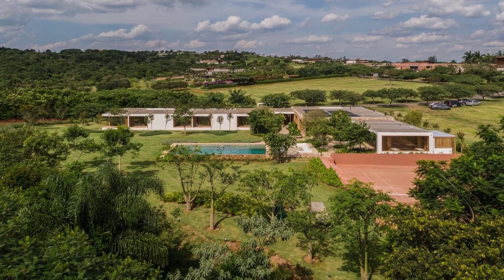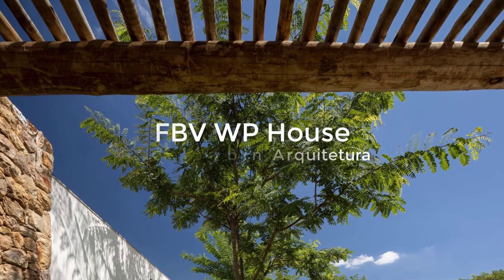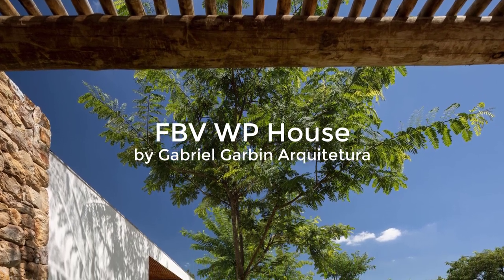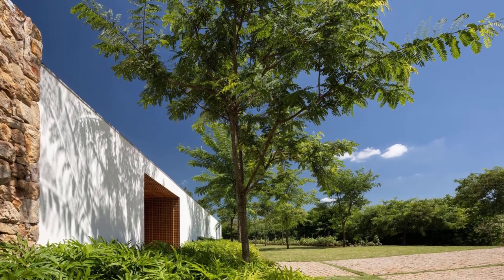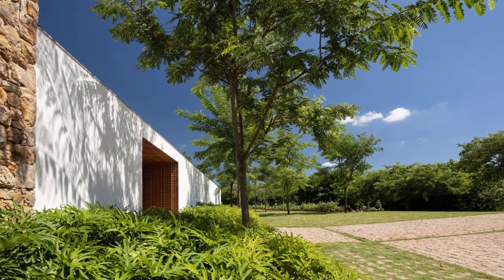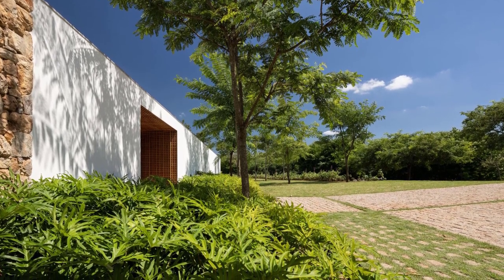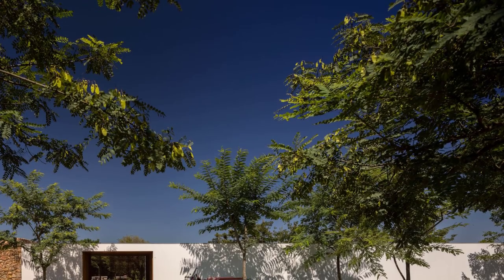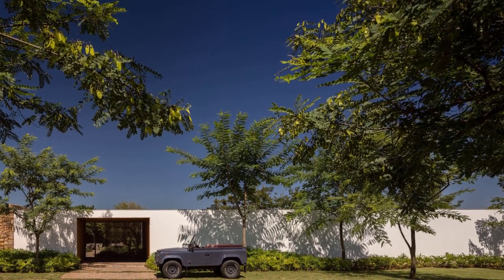Designed by Gabriel Garbin Arquitetura in Porto Feliz, Brazil, the concept of FBV WP house is based on a deep analysis of each one of the landscape elements as well as the owner's lifestyle. The volume's composition has been elaborated in such a way that the resident's gaze would be drawn into the plot's interior, with the preserved wooded area, the project's great actor, as background.